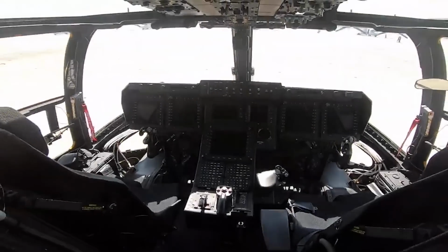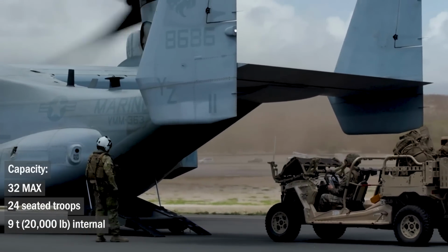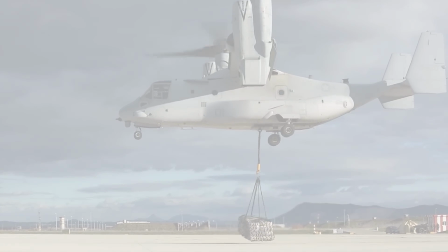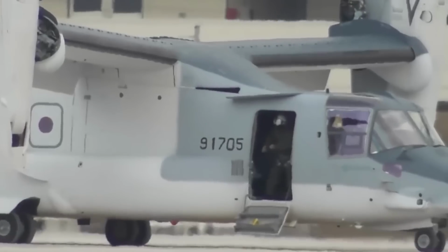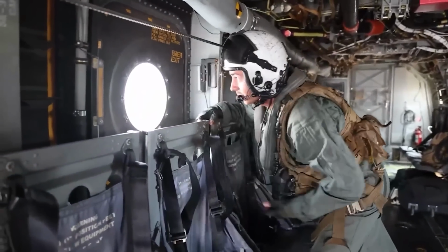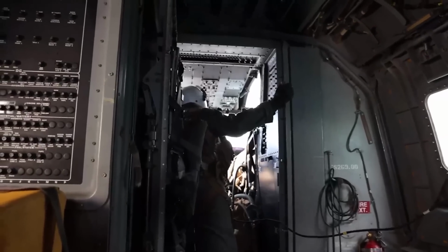The cabin of the V-22 is quite spacious, capable of accommodating 32 people, 22 fully equipped soldiers, up to 9 tons of cargo inside, light military vehicles, or 5.7 tons of cargo on an external sling. Loading on board is carried out through a lowering ramp in the tail, as well as through a door in the forward part of the fuselage on the starboard side. Given the average flight altitudes, the cabin is not pressurized, so at an altitude of more than 3 kilometers, it is recommended that the crew and passengers wear oxygen masks.